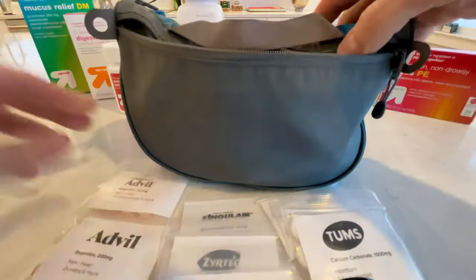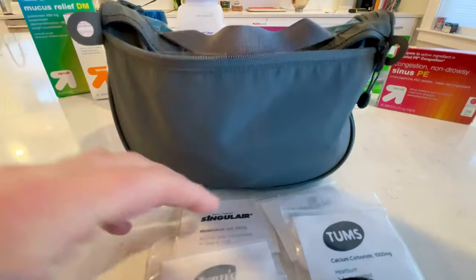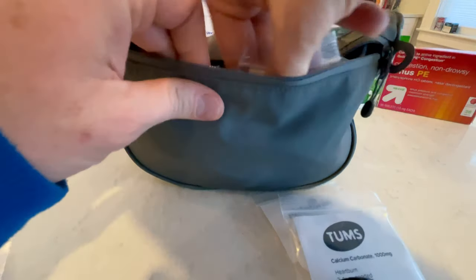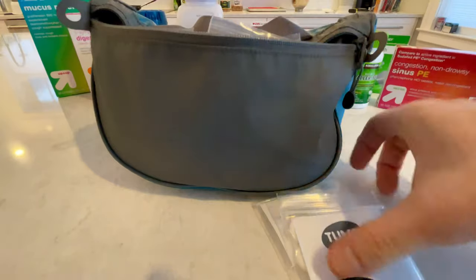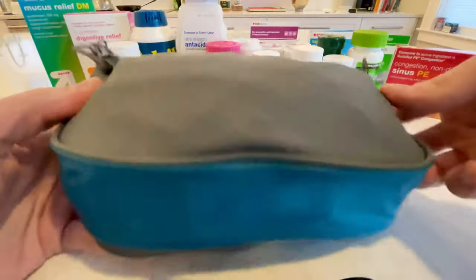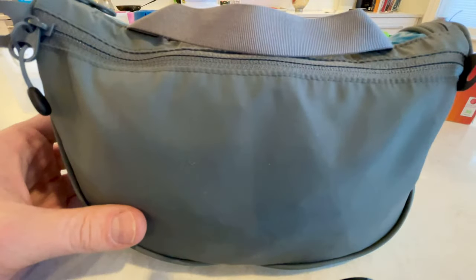So what I do is I have a smaller set of pill bags, and I can just put those right into this back pocket on my toiletry kit. And when they're in there, you really can't even tell they're there. They take up zero space. And that way I always have the things I need every night close at hand.